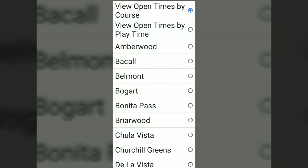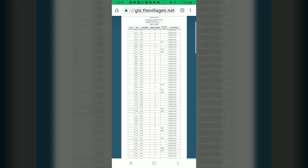Now, I only have 10 on this screen, but there could be up to 40 executive, and I think there are 12 championship courses. So you click the ones that you're interested in. And then it should take you to the next screen where you're going to see the open tee times. And here they are. This would be at Sarasota, an executive course, and you can see all down through the day how many openings there would be. A 0 means it's full, and later in the year you get more openings. So that's helpful.